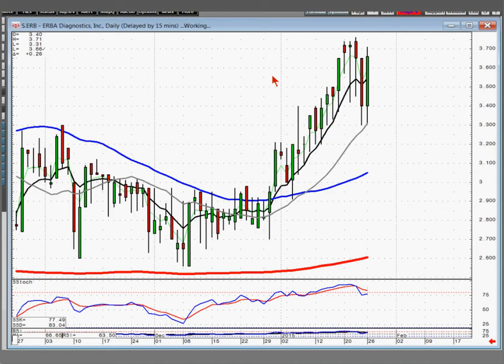And Herb came back up. Notice how it used the 20 and also did a kind of a tweezer bottom. You can be buying this one. Just make sure your volume's all right. But you can buy this one on positive trading tomorrow.